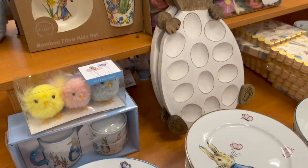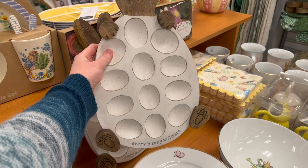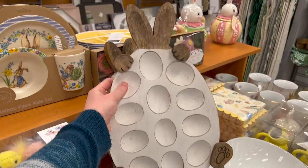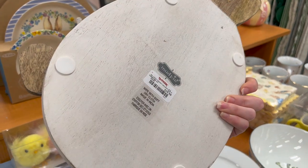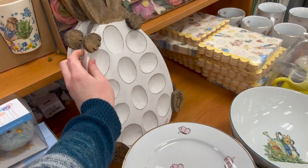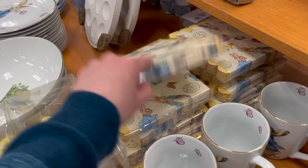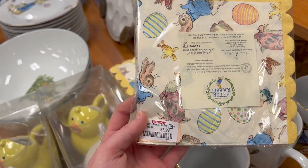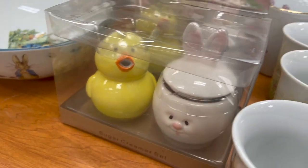Those are absolutely adorable. They've got another one of these egg trays over here. This one says "Every Bunny Welcome," and it's got little bunny ears. And this one is gonna be $19.99. On this side of the table, they've got more of those mugs, and then they've got some napkins that match the set that's $3.99.